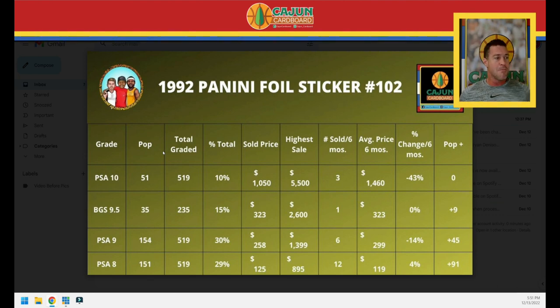What stands out to me on this table that you guys are looking at? Number one, what stands out is my formatting's terrible. Very Cajun of me. The dollar sign is above the numbers in a couple of these columns. Not my best effort, so I apologize there. But work with me. What stands out to me the most is that more than twice as many have been graded with PSA as with BGS. The gem rates are relatively similar. 15% for BGS 9.5 compared to 10% for PSA 10.